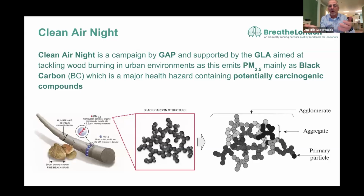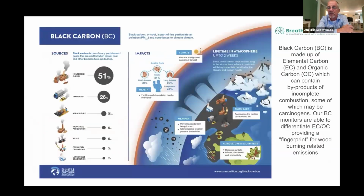And we do that by using different wavelength optical detection methods. What I've been able to do this year is to identify manufacturers of black carbon instruments who are interested in getting behind the GAP Clean Air Night campaign, which is also supported by the GLA. Why is it important? Because domestic burning of biomass is actually a significant source of black carbon.